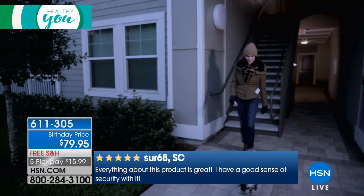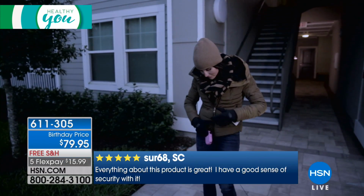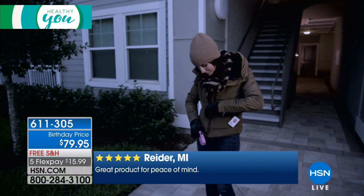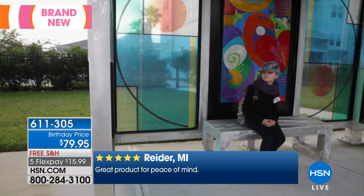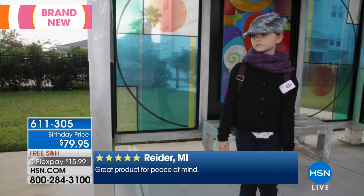Can you say with 100% certainty that your cell phone will be there for you when your adrenaline spikes, when it's the middle of the night, when you're walking, leaving work, when you're a college-age girl on a campus, when you're a 6-year-old waiting at an urban bus station?